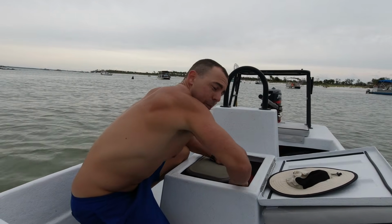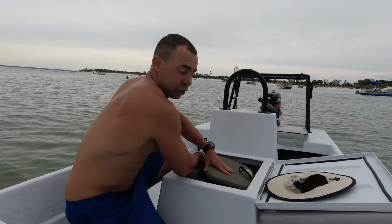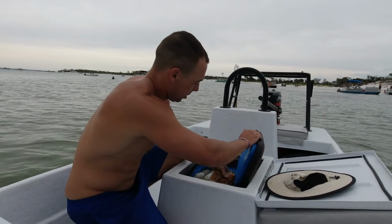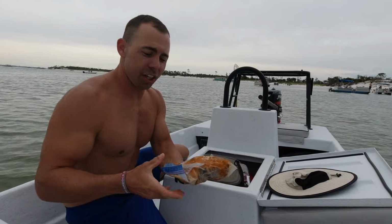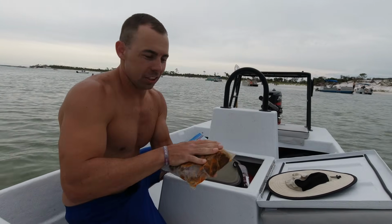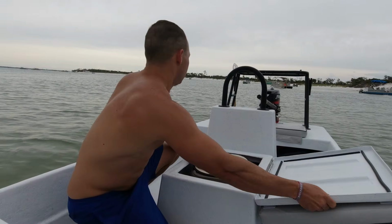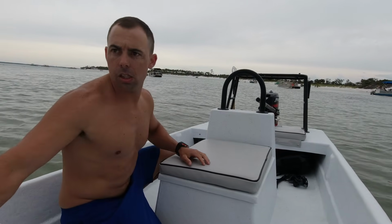I did bring a cooler this trip like I usually do when I'm on a skiff, like the Inu or this. So I do have a few luxuries. Right here, I've got 3 chicken drumsticks. I'm gonna let them lay out for a little bit, maybe warm up.